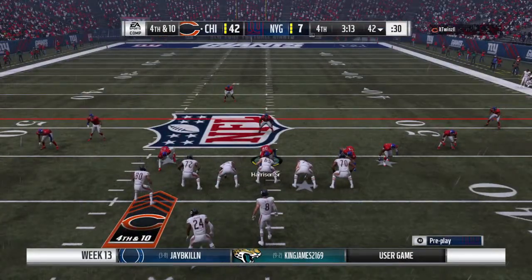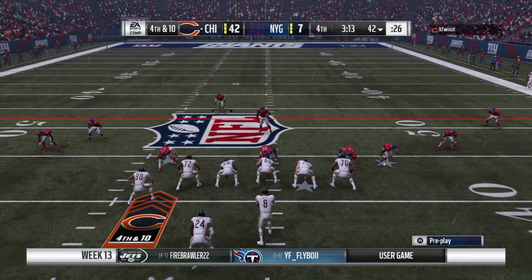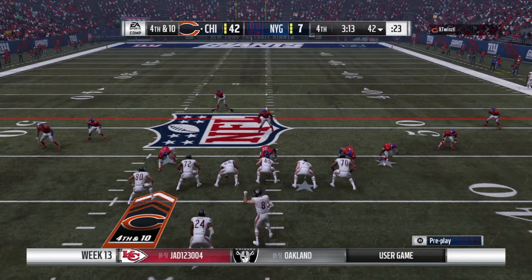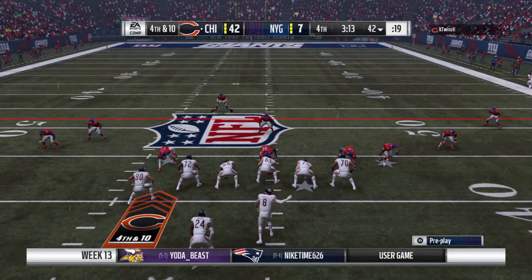Tight ends on the Lucy. Tight ends on the Gun! We got three, fellas. We got three. Gun! 52. Watch 52. 52's the mic. Detroit!